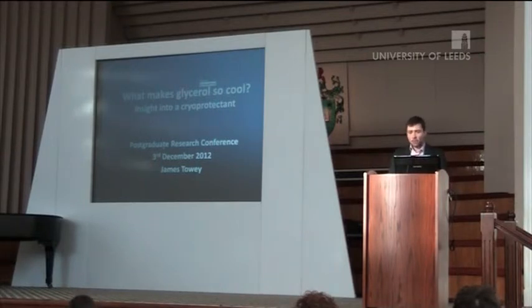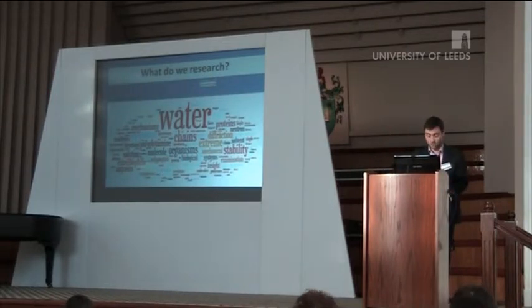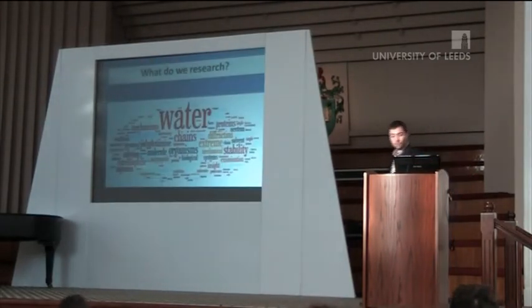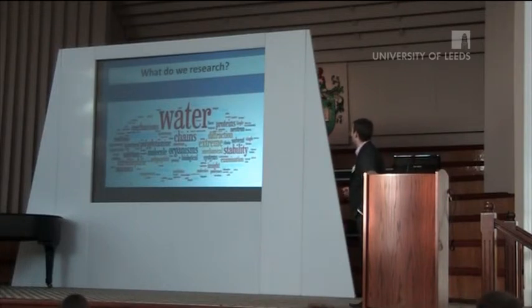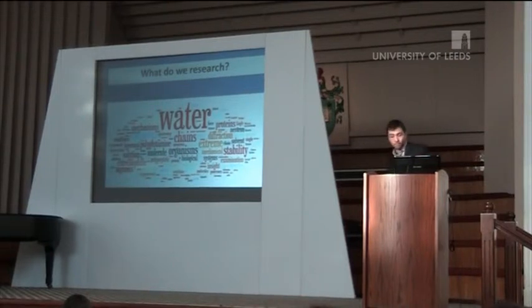So I'm going to talk about my research, which is looking at cryoprotection. To give you a bit of background, this is a word cloud from my research group, the Dugan research group. These are the kinds of things that we look at: waters, solutions, proteins, that's very important for us. What we're doing is using physics tools to study molecular and nanoscale information regarding biological systems.